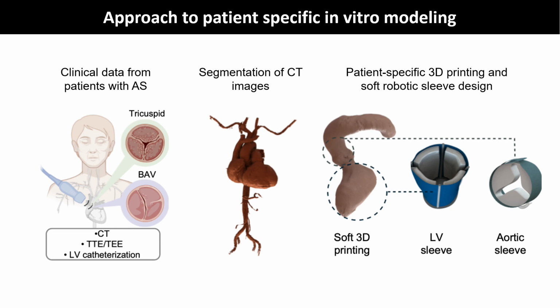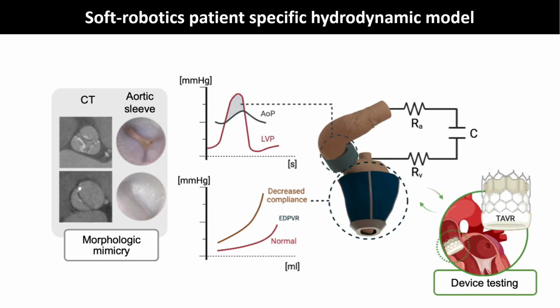And we use these 3D models to 3D print the left ventricle and the aorta in a patient-specific manner using a soft material. Now we have a sleeve around the ventricle, so we can modulate the compliance of the ventricle and the aortic sleeve, similar to the last part where we can mimic pressure overload. So this allows us some tunability in the various resistances and compliances of the system, so we can mimic pressure overload, but also ventricular stiffening. And then we can use these models to test interventions like aortic valve TAVR procedures, transcatheter aortic valve replacements.